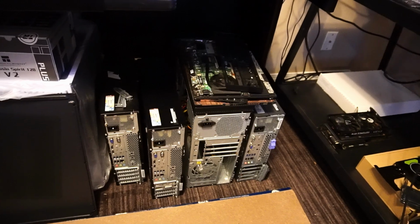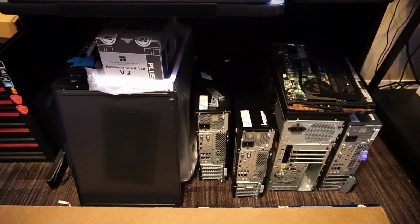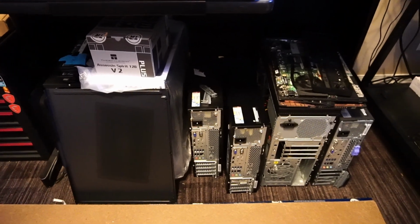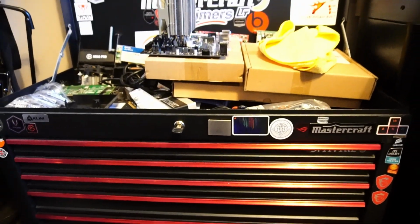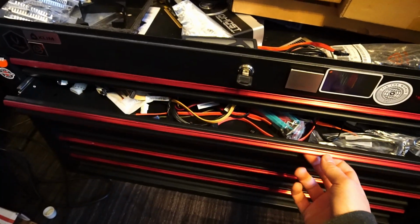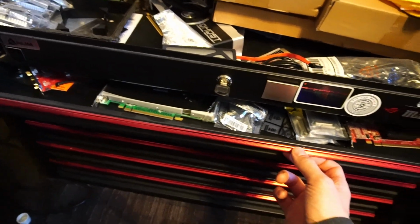Down here, there could be customer PCs, PCs waiting to go out, or PCs waiting to be worked on. Everything is usually marked off just so I don't forget what is going on with it. Over here is a Mastercraft toolbox that I traded for a laptop. It's really handy for storage. I have some SATA cables in there, old graphics cards and CPUs.